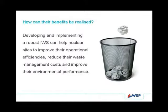That's really important, and increasing their awareness and providing training on waste management issues can also help to develop your staff capability and upskill your workforce as well. So, just as a very brief summary about IWS, developing and implementing a robust IWS can help nuclear sites to improve their operational efficiencies, reduce their waste management costs, and finally improve their environmental performance.